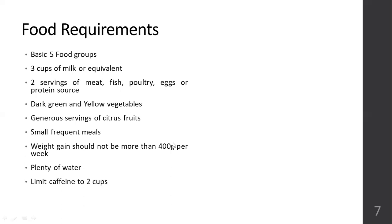Limit caffeine to 2 cups. She can have coffee, she can have tea, but up to 2 cups only, not more than that. Tea, coffee, and even chocolate, chocolate drinks. If the mother dislikes foods like milk, focus more on calcium rich food like sesame seeds.